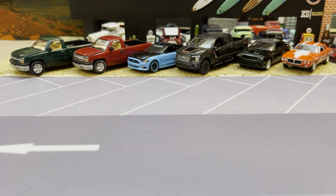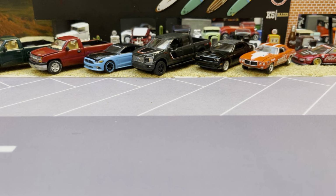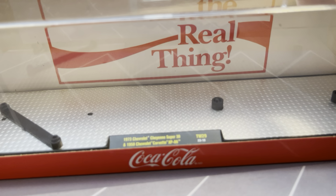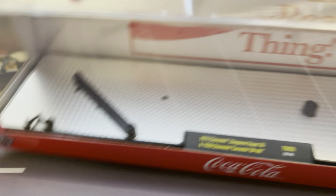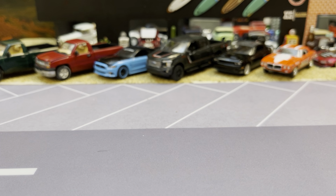What are we gonna look at next? Well, I did find another dually, and we already altered it, so I'll show you that. Let's take a look. Coca-Cola. You have to pay that $2 premium on these M2s to get the Coke, but sometimes they got a good truck. This one's another old '73 Cheyenne Super 30. And it's got the '59 Chevrolet XP-87, that Corvette type race car thing. Let's take a look.